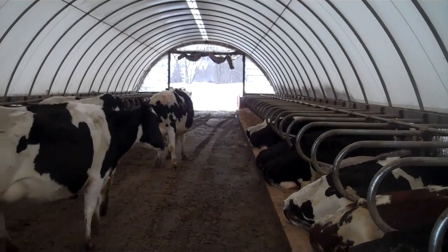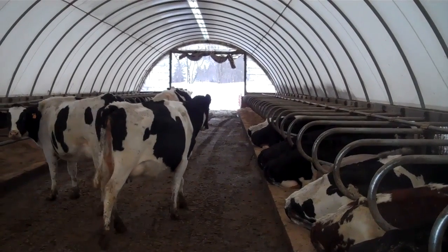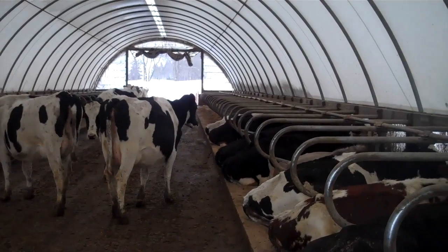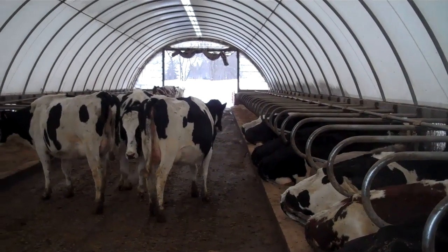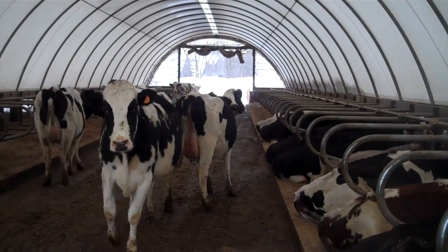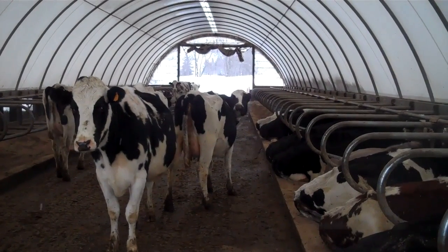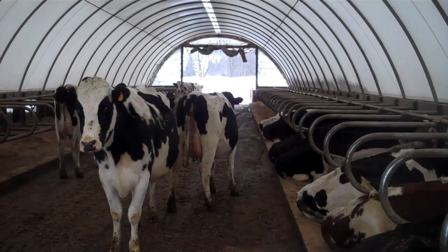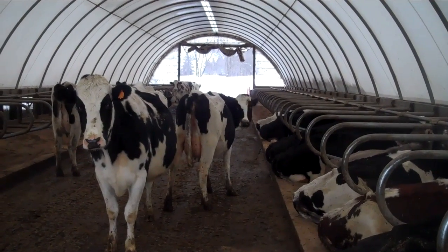And when it's really cold, we try to minimize the amount of time that they are outside. And they prefer just laying in here when it's really cold out, and they'll heat this building up to a pretty comfortable temperature. But when it's about 20 degrees or warmer, you won't find a cow in here at all. They'll be outside either running through the snow or happily eating.